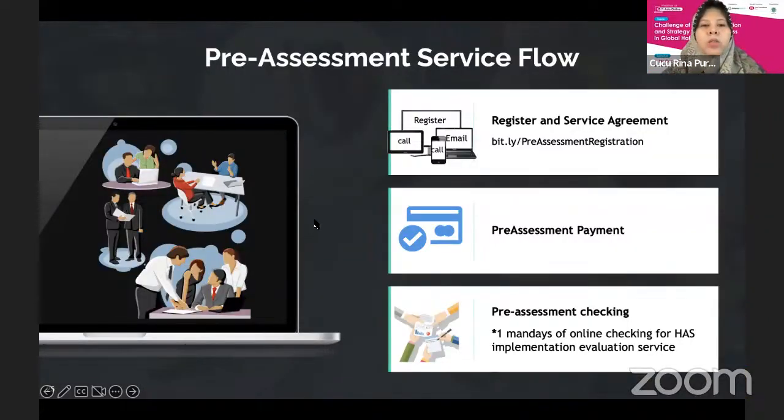And then, how to follow the pre-assessment program. We also have the link here if you want to follow this program. Maybe you are a new company or a company that already has the Halal certificate. You can also follow this program before the renewal process.